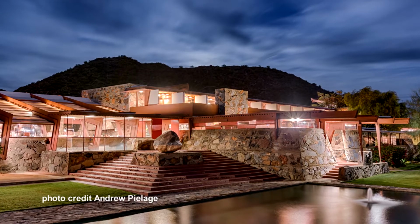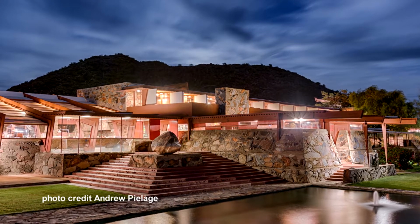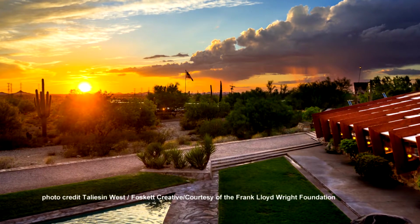What's great is you offer tours here. What can we expect when we come on a tour? Well, we offer a variety of tours. You get to really see how Wright worked on this property, explored his work, lived here, and a really beautiful landscape. If you haven't been out, you definitely should check it out.